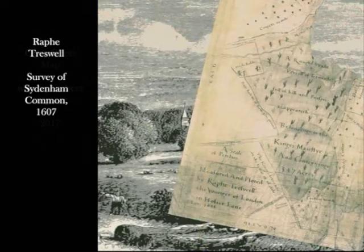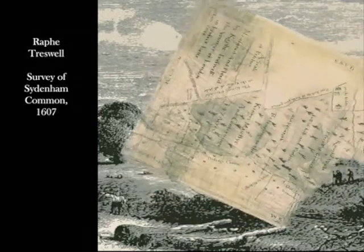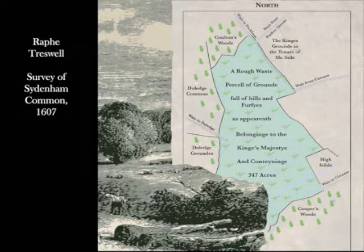The surveyor Ralph Treswell the Younger made this map of Sydenham Common in 1607. It is drawn with south at the top. Rotated to the more familiar orientation and redrawn in a more legible style, it reveals this rough waste parcel of ground to be bounded to the west by woodland, today's Dulwich and Sydenham woods.